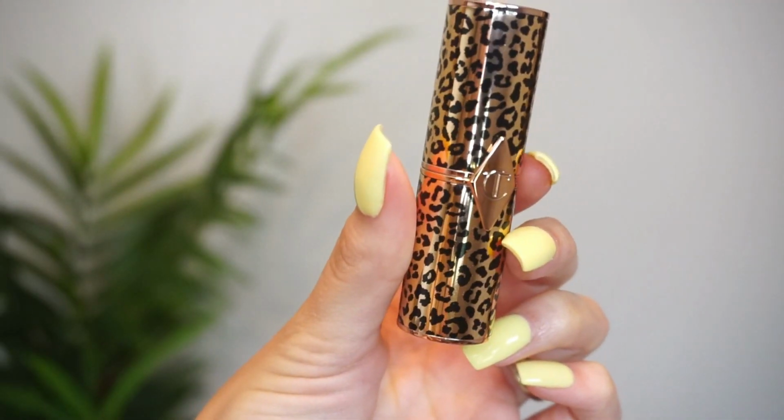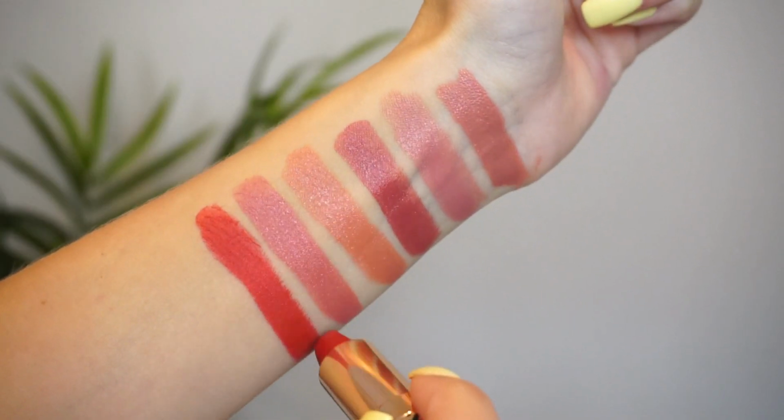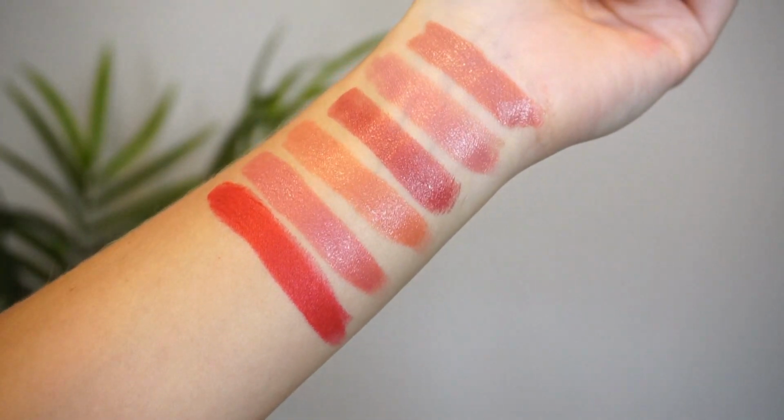I think I got some lipstick on my chin, which is fantastic, but this one here is In Love with Olivia. Next up we have the shade Red Hot Susan. So we have the gold and black packaging again on this. This one says a universally flattering tawny orange red lipstick in homage to Susan Sarandon.